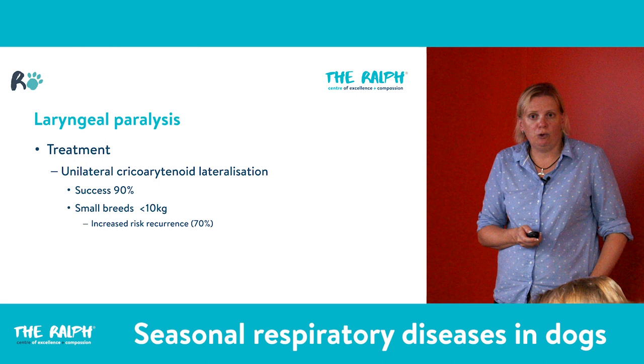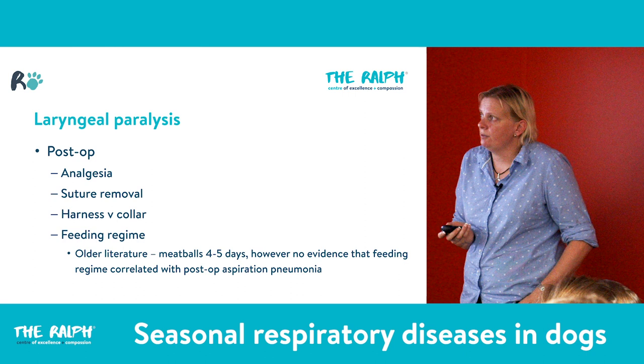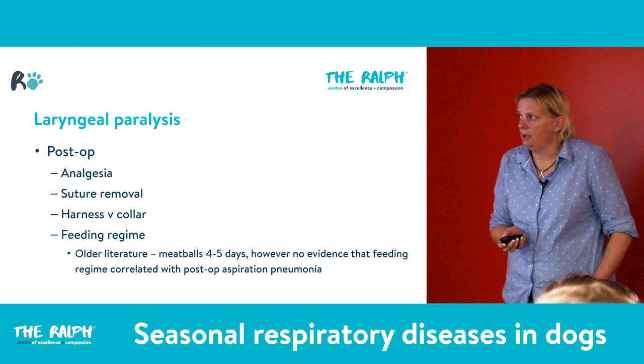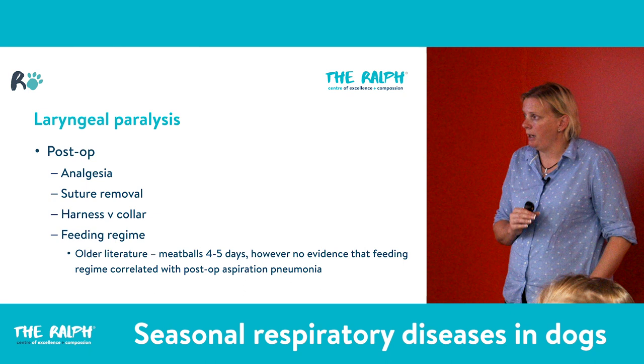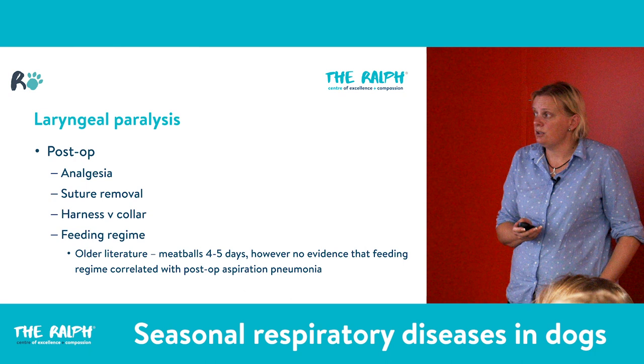So the only thing I want to highlight in the post-operative care part is the feeding regime. Once again, I'm a bit old school, and we were always taught to feed these guys meatballs and feed them from a height. But actually, the most recent literature has said that the feeding regime makes no difference to the possibility of post-operative aspiration pneumonia. So I just now feed these guys normally.